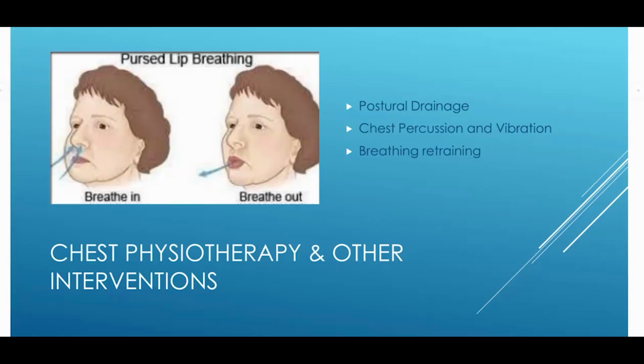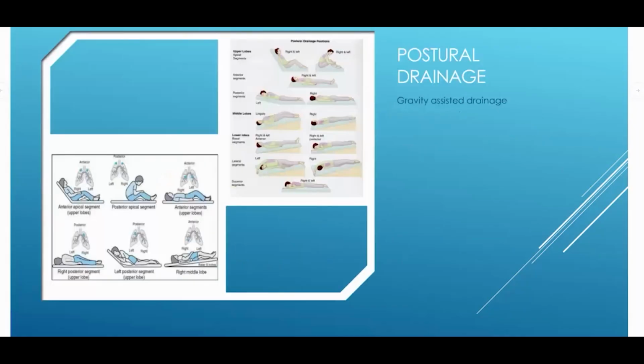What you would tell someone to do is be sitting, relax their neck and shoulders, inhale slowly through the nose, pucker their lips as if they're going to whistle, and then blow out like they're blowing out a candle. It's not forcing; exhalation should be a passive process. They're not forcing air out when they do pursed lip breathing, but this is an effective breathing technique.